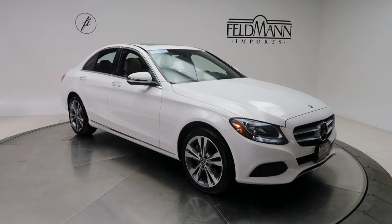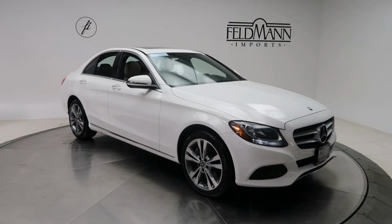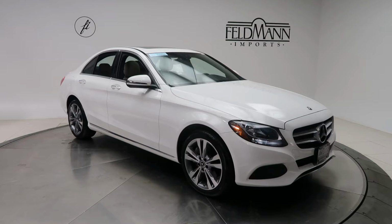Today we're taking a look at a certified pre-owned 2018 C300 4MATIC. This one's a polar white. Underneath the hood is a 2-liter 4-cylinder turbo with 241 horsepower and 273 pounds of torque.